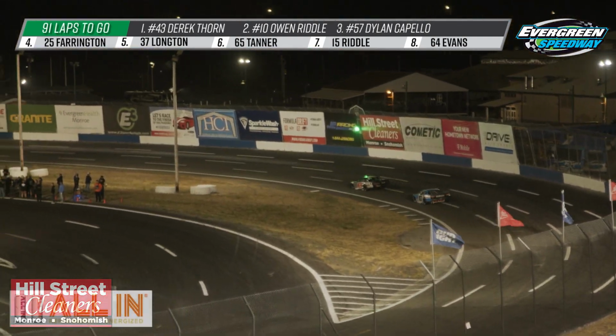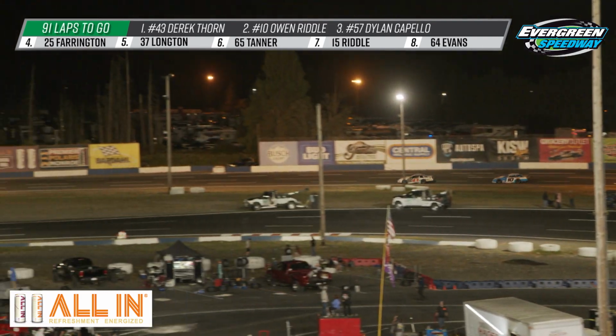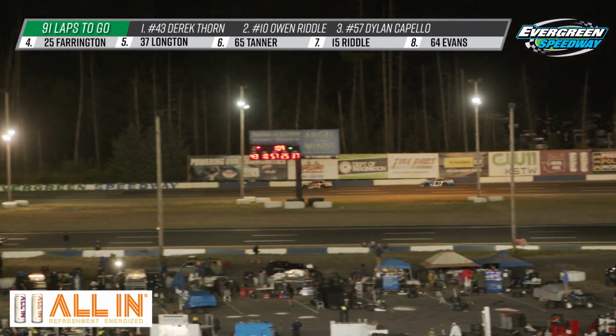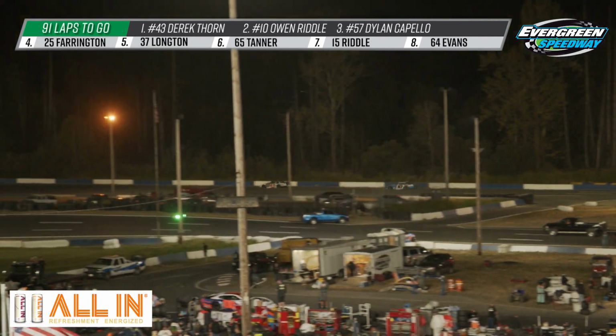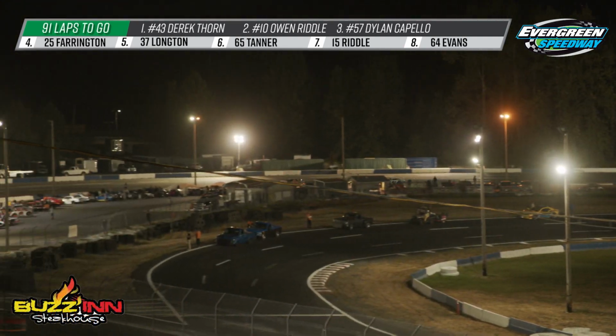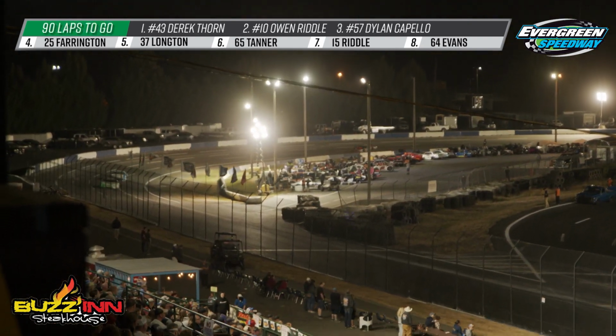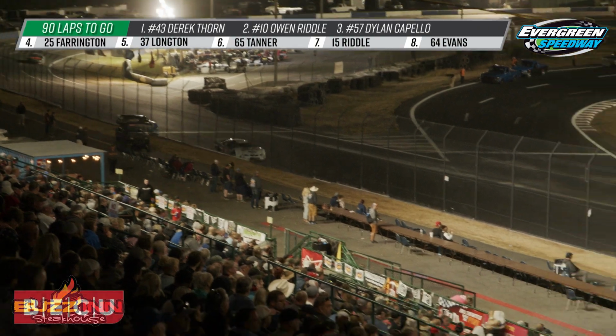As we're going to check back in with your leaders, Derek Thorne has not been able to shake Owen Riddle at all, as they've really checked out from the 57 Dylan Capello now, as they go down into turns 3 and 4, coming up on just 90 laps remaining. These two are really shaping up for one heck of a battle later on if they keep this up, because they are definitely the class of the field.